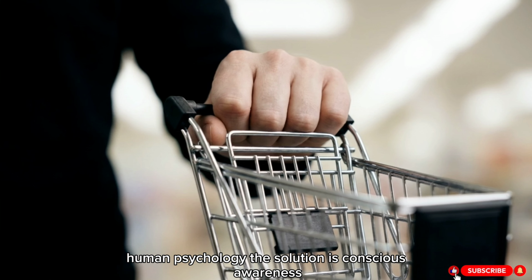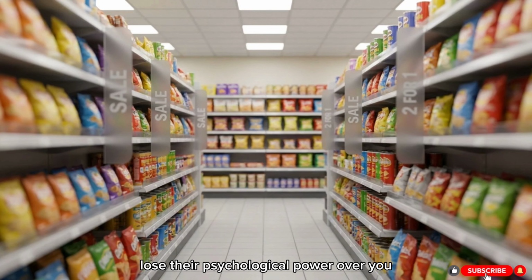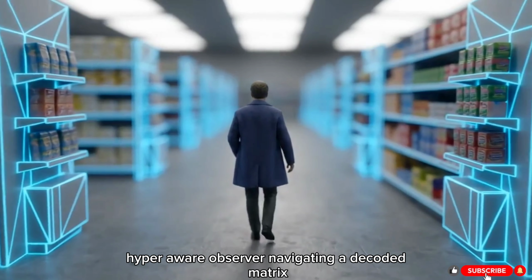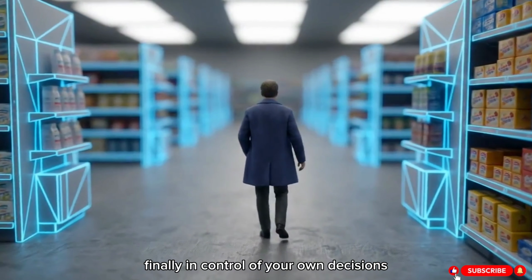The solution is conscious awareness. When you can recognize these spatial strategies in real time, they immediately lose their psychological power over you. The next time you walk through those automatic doors, you won't be a passive consumer anymore. You will be an immune, hyper-aware observer, navigating a decoded matrix, finally in control of your own decisions.